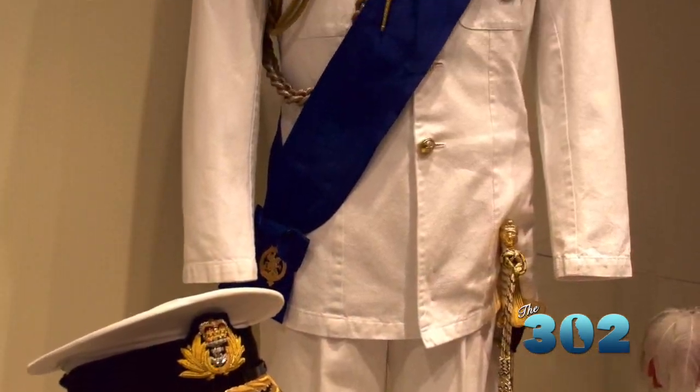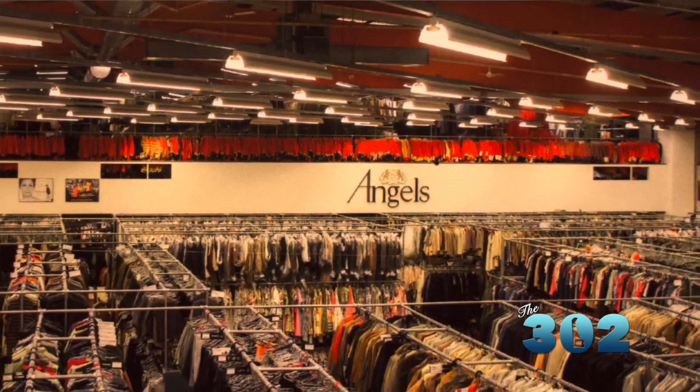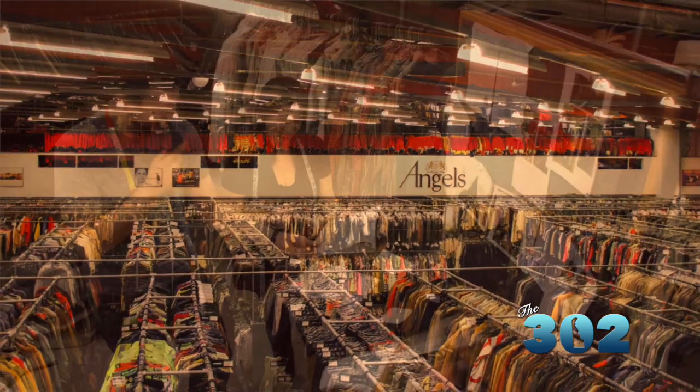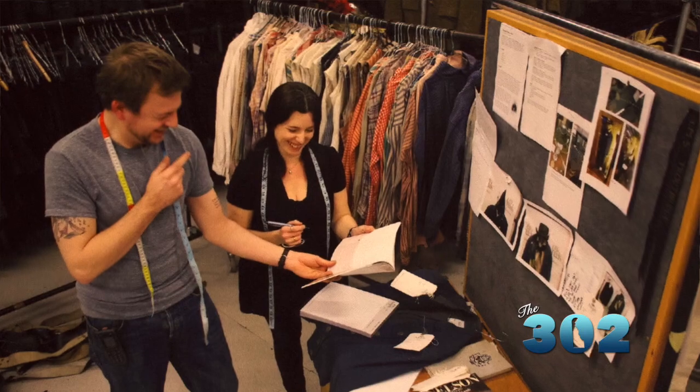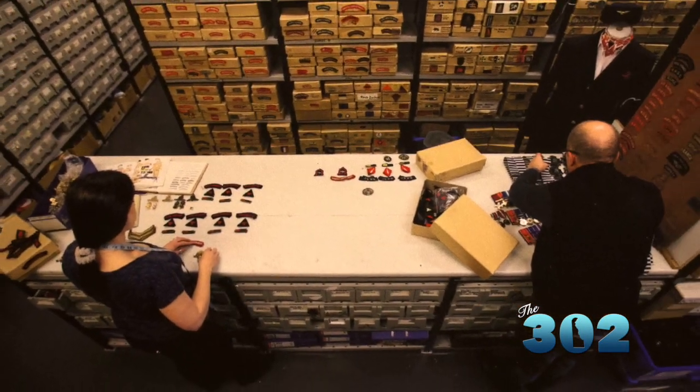They were also fortunate, there's a company that we got these uniforms from called Angels, which dates to the 1840s, which did costumes for theater and movies later and TV, and they have over 1 million costumes. So they're the real source for the military uniforms, but just drawers and drawers of insignias of the Order of the Garter, Order of the Thistle, all the things that you need to put together an exacting uniform.